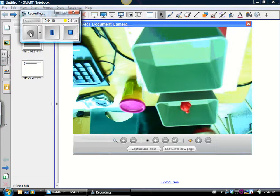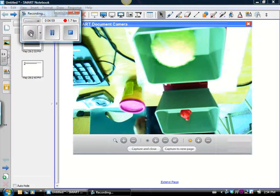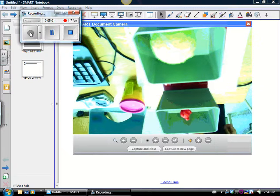Kyle, what did you find? Okay. Kyle, why do you think the tennis ball is heavier than the bear? Because it's bigger. Okay, come on. And what happened? Okay, so what does that mean?